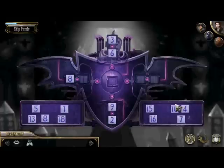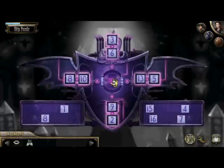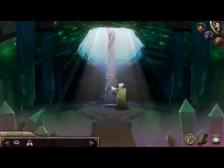Number 8, 10, 5, 13, equals 18. Voila! Back to normal.